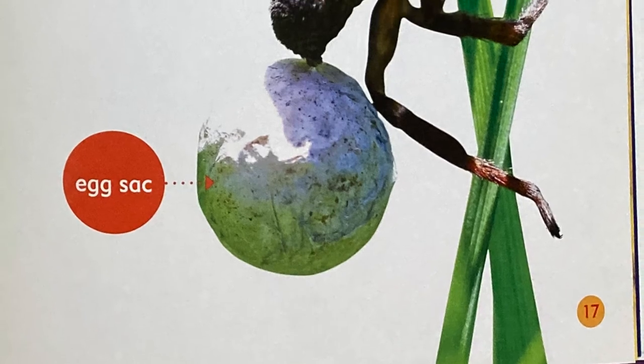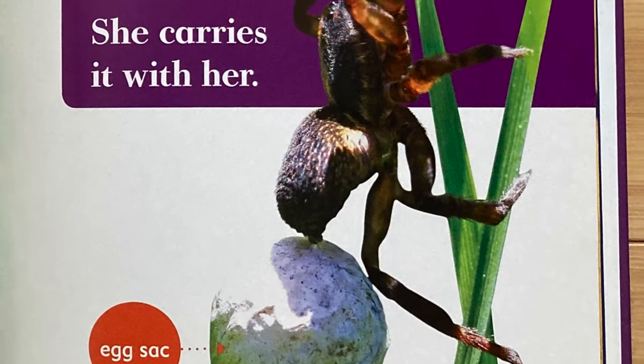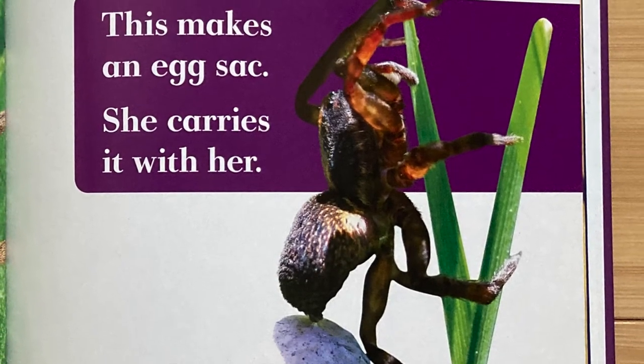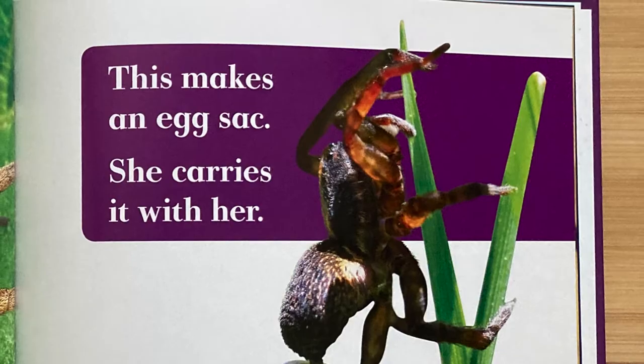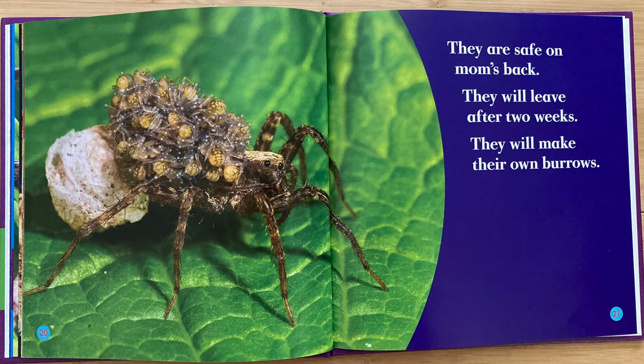Look at how big that egg sack is compared to the spider. Could you imagine having to carry something around with you that was as big as you are? That's crazy. Oh, look, it's time. The spiderlings come out. They hitch a ride with Mom. She looks like a proud mama, doesn't she? Lucky, lucky wolf spider. Ooh, they are safe on Mom's back. They will leave after 2 weeks. They will make their own burrows.